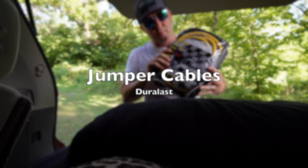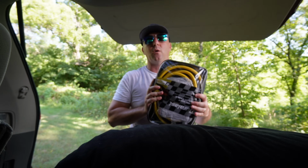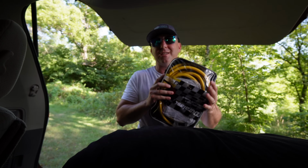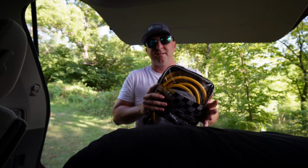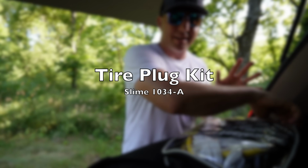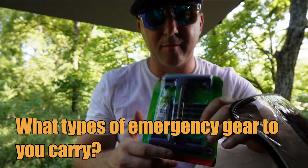The next super useful thing that I have, which luckily I haven't had to use in a while with the minivan, is jumper cables. You never know when you're going to get stranded somewhere and you need jumper cables to get you out of that situation. Inside of my jumper cables, I keep the other component that I need with my air compressor, and that is one of these tire plug kits.